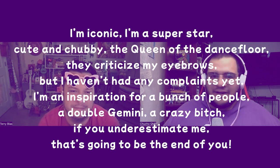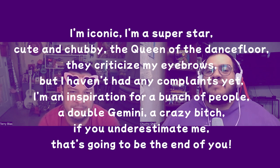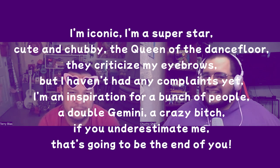Soy la icónica, una superstar, gordita, bonita, una reina en la pista. Me critican las cejas, pero no he tenido quejas. Soy una inspiración para gente un montón. Doble Géminis, una crazy bitch. Subestímame a mí, este va a ser tu fin.